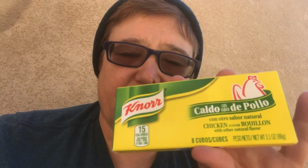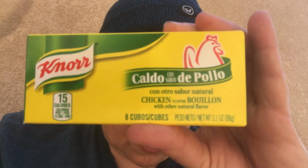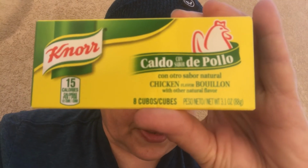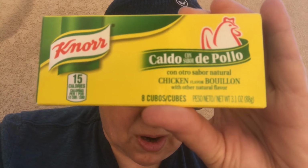They come in different flavors. There's chicken, there's beef, there's vegetable, and there's tomato. I think those are the four. They're all good. 15 calories. You've got 1,160 milligrams of sodium. So if you don't like too much sodium, this is not it. 15 calories and less than 1 carb.